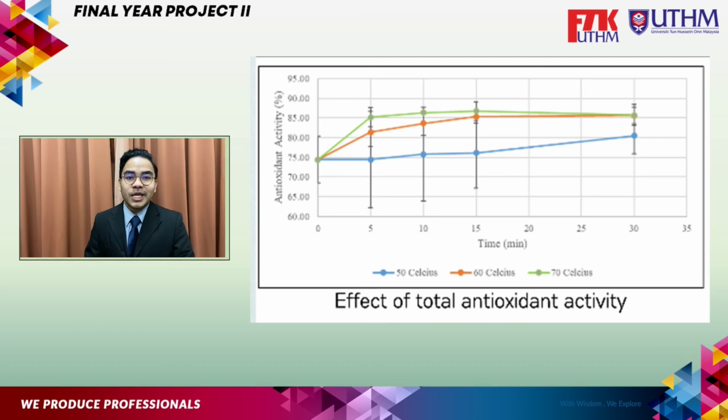This study, on the other hand, showed that thermal treatment gives a positive influence on the antioxidant activity of KELULUT honey, with an increment of antioxidant activity along with the increment of temperature. From the graph, the antioxidant shows the highest value during treatment at a temperature of 70 degrees Celsius for 15 minutes, despite having no significant difference from the untreated sample.